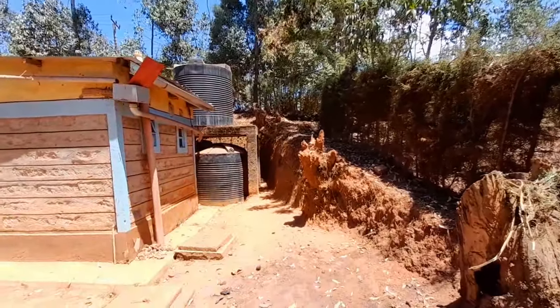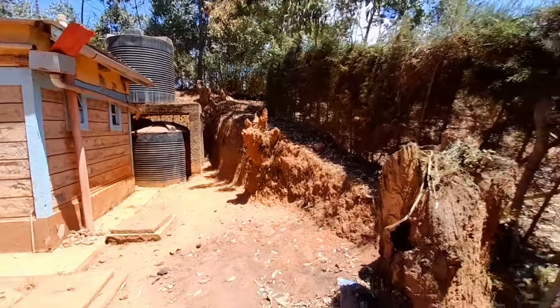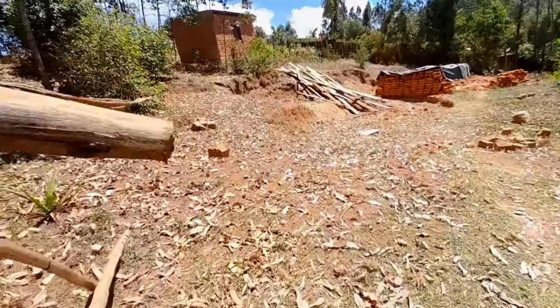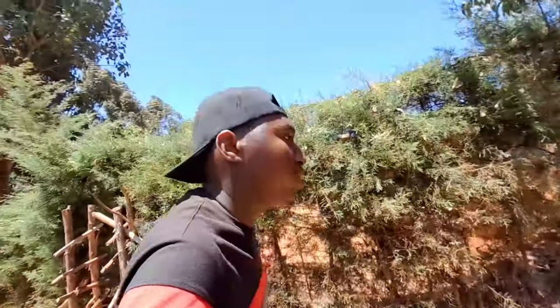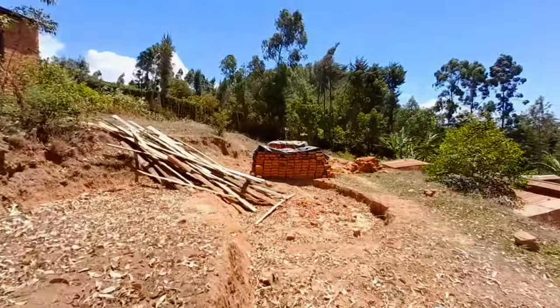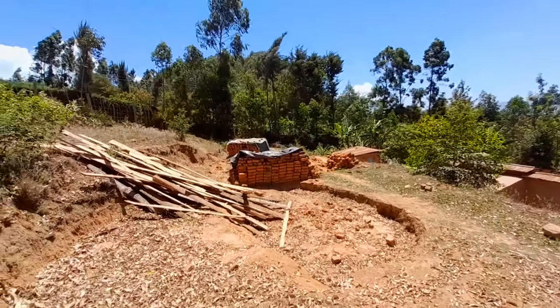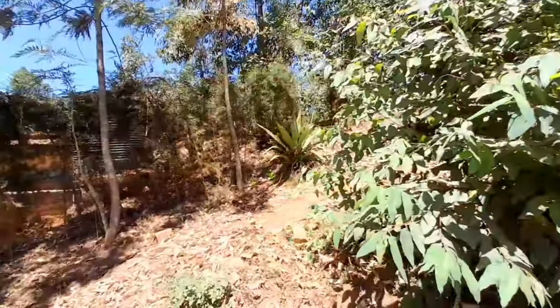Two tanks, which are very enough. When they're full, oh, it can sustain us for a very long time. Ooh, whoa. Let me take you up. There's some stones. Bricks, you can call them bricks. Those bricks are usually used to construct houses.